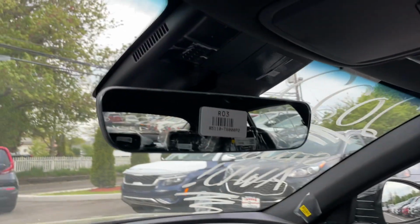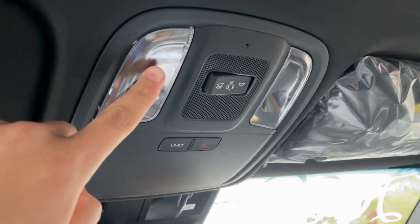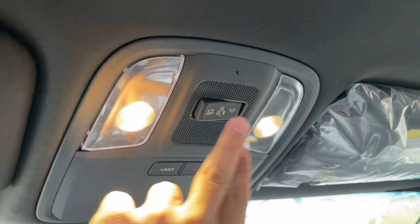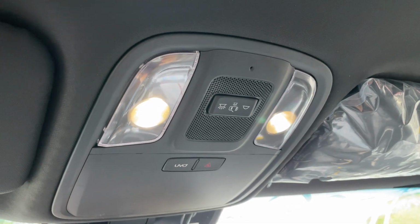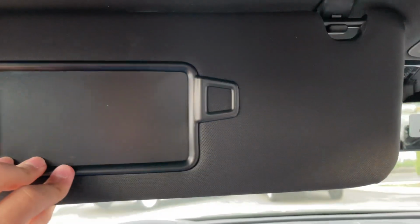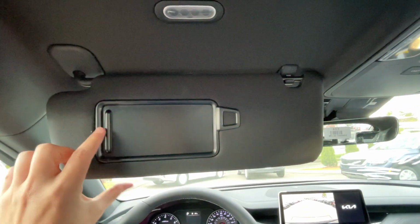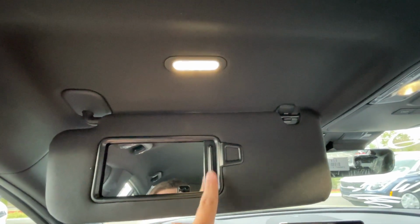And here is the rear view mirror. It is nice and frameless. And up here they're going to be some LED lights, and this switch will basically deactivate the lights from turning on whenever the doors are open. You will have the SOS, and here is the visor. They're going to be a mirror, and they're going to be a light up there. It's an LED light, which is very good.